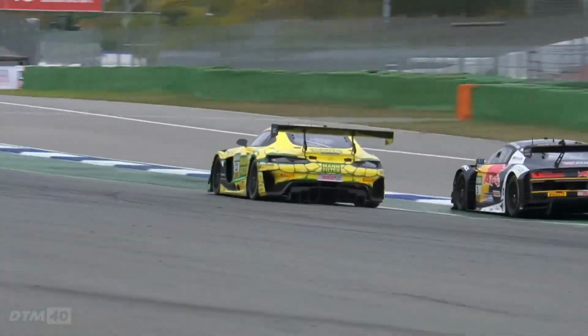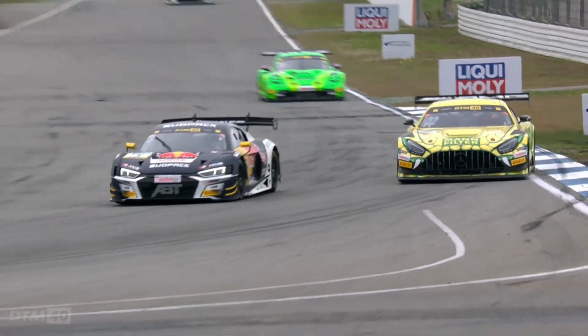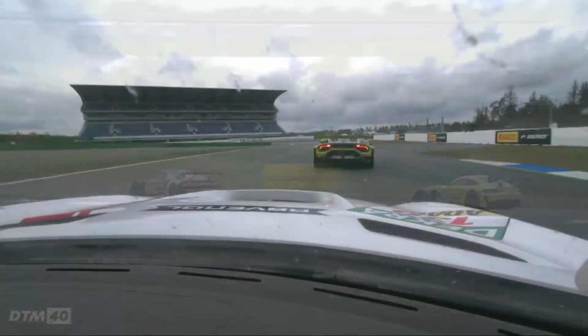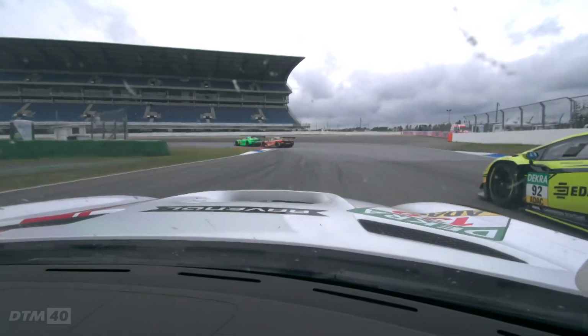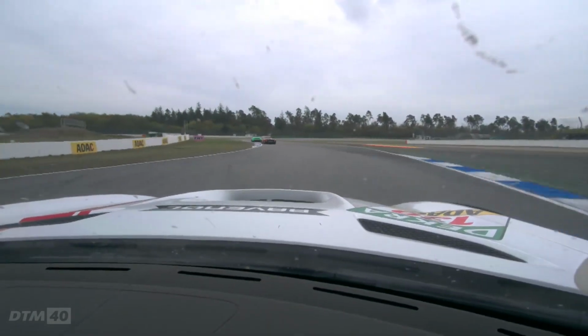And this is the move for the lead of the race, to get the lead back from Kelvin van der Linde. After 1 lap on the cold tyres, Lucas Auer almost managed to fend him off, but just ran ragged coming out of turn 17. Got a third of the race to go in this 1 hour plus 1 lap race. A replay of this move on Mirko Bortolotti from earlier on.